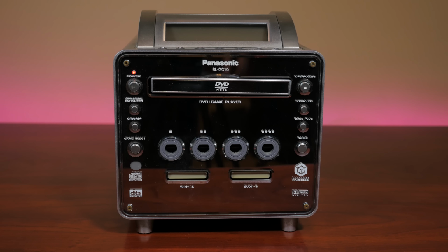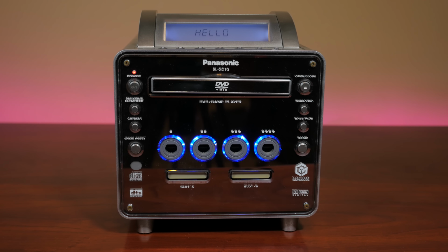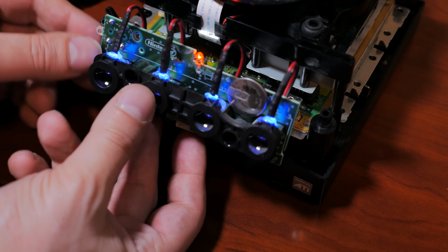One of the coolest things about the Panasonic Q, which is the Japanese only GameCube hardware and DVD combo that was developed exclusively by Panasonic in Japan, is that the controller ports are all illuminated. Now the cool part is you can perform the exact same mod onto your GameCube, and it's a fairly trivial and simple mod to do. Someone that has beginner to intermediate soldering skills can do this fairly easily. Let me show you how it's done.